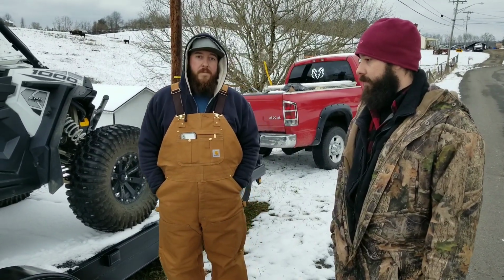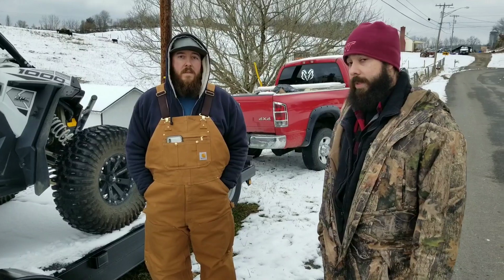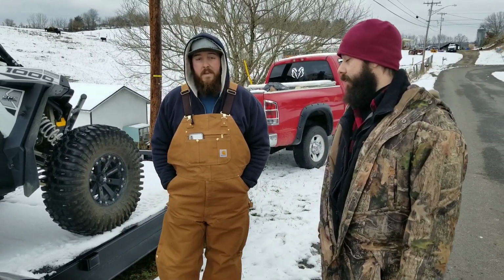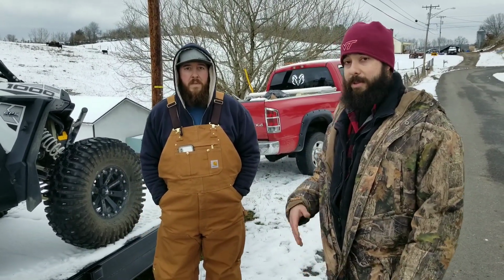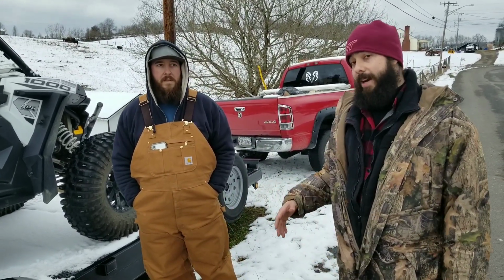That's what they're made for, and that's what they do. If you like to ride rocks, you're going to be pleased with them. So rock crawling, I'd say it's probably top of the line. Yeah, I definitely agree. There's probably not a better tire out there for rock crawling. If that's what you're into, this is the tire for you, hands down. Yeah. All right, now what this tire doesn't do good at?